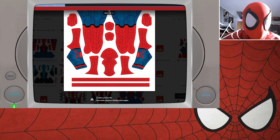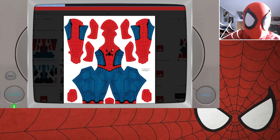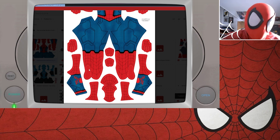And so in order to circumvent that, what you're going to want to do is have these emblems screen printed, because then that's no longer an issue, because they're just going to get printed on top of another material. That ends up solving that problem.